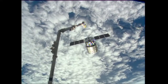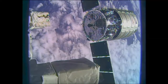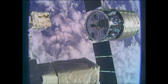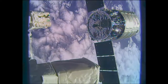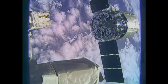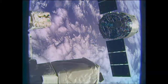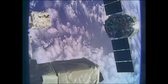2 burns which will eventually send it through that destructive entry, burning up over the Pacific Ocean tomorrow on Wednesday at about 12:20 p.m. Central Time. And the crew actually sends the command to the Cygnus to deorbit. In this case, the command is called abort, but it is actually a planned deorbit, and the crew sends that command. And the abort burn's in progress. Just like you said, Cygnus now moving at a much faster rate with that abort burn in progress.